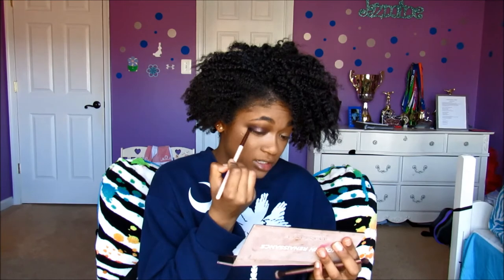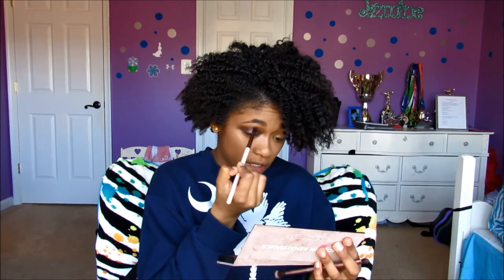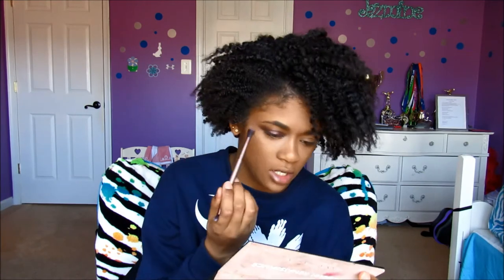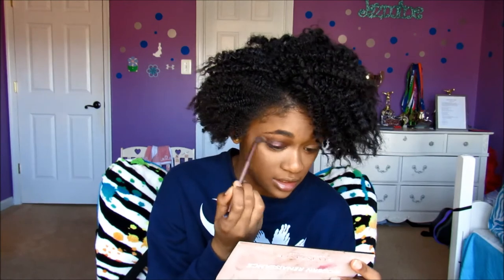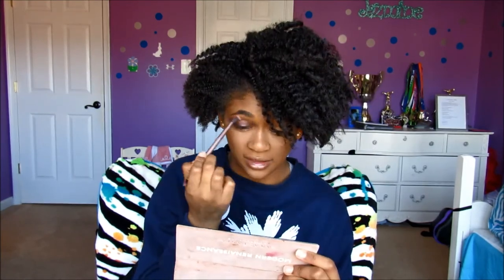More Cypress Umber into the outer corner and blending it in. I'm also going to take some red ochre and try to blend the edges out. I really don't know what I'm doing with this look. I'm kind of just playing around, honestly, right now, and just hoping for the best. Doesn't look bad. Doesn't look that good either, but it doesn't look bad.